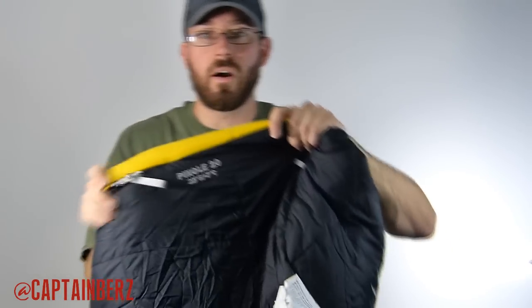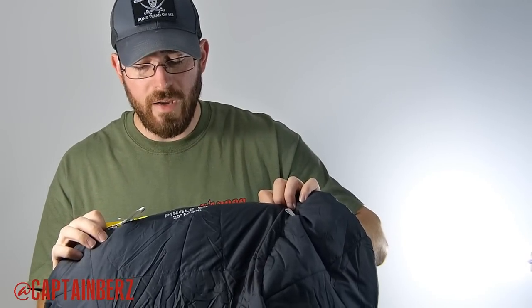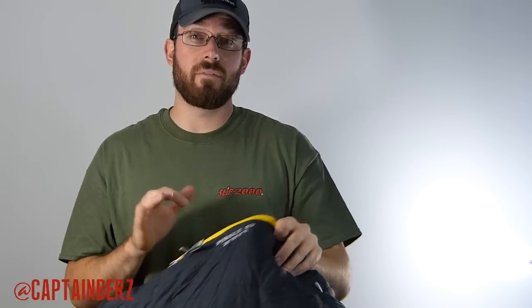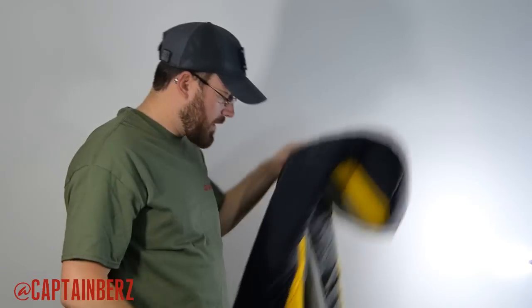But this Mountain Hardwear Pine Hole, whatever it's called, is really cheap too. I think it's around $70. You can get it for around $70. And it's been the best sleeping bag that I've ever had.